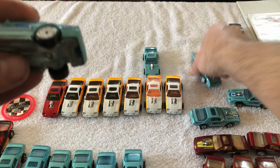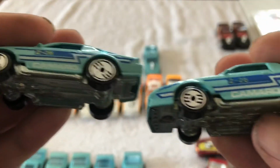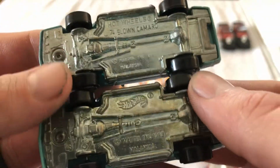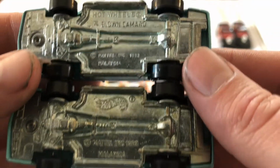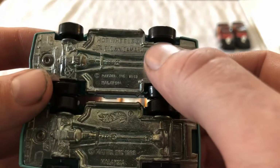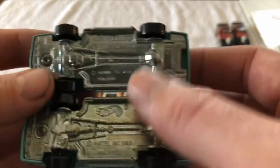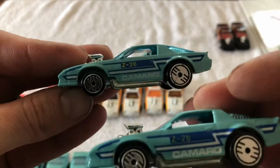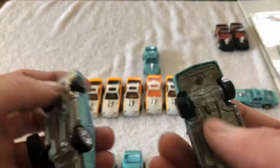we'll go to, so here's Ultra Hots. You see the tampo variation. I think I just messed that up. Unless they came out before, not 58. But here we have the 74 blown Camaro, no bar Malaysia, and again, these two and the tampos are pretty much the same color. So maybe I was wrong.